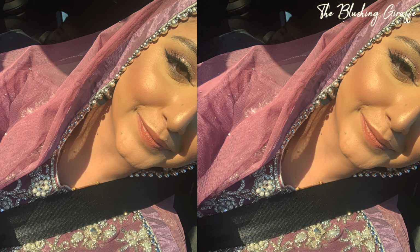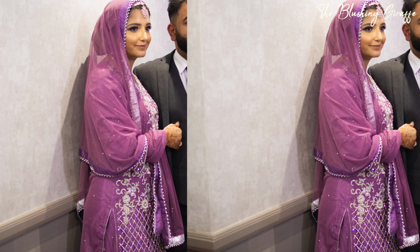of show you my finished look here. So what I did was I got my dupatta and I just pinned it on the sides and at the top, kind of like a bridal style. And what I'm using as a tikka is actually an earring because I broke the other one, but I think this looks so pretty.